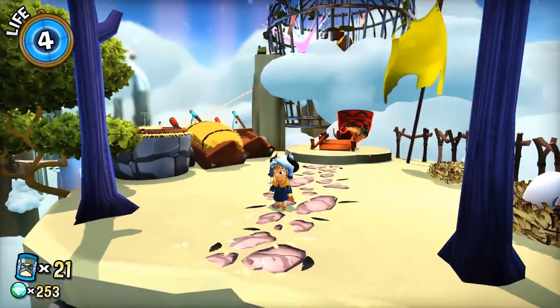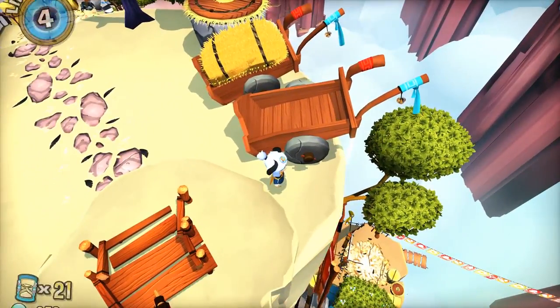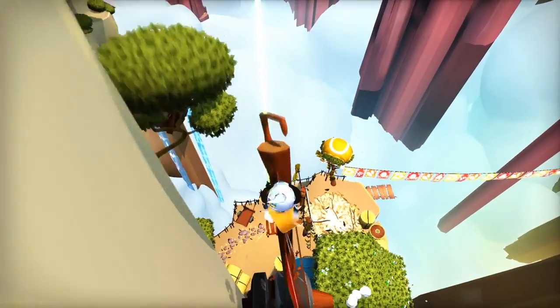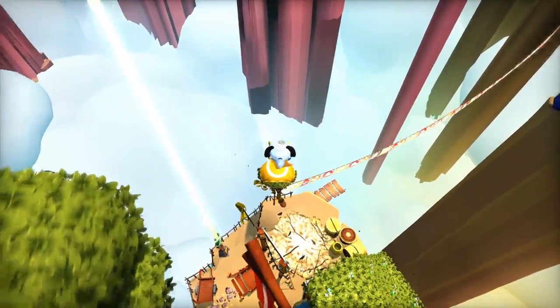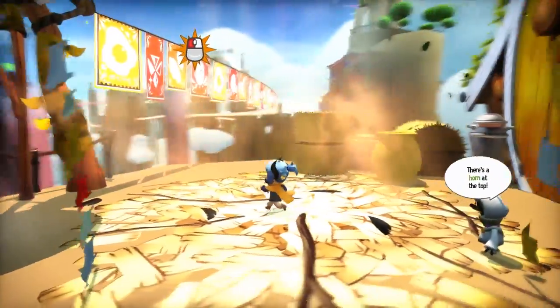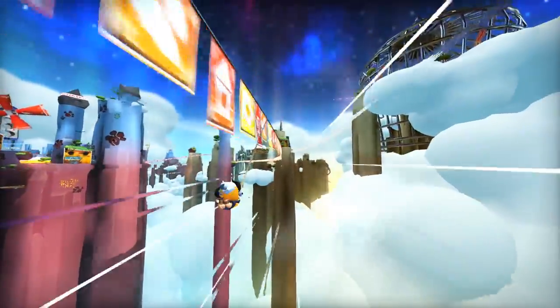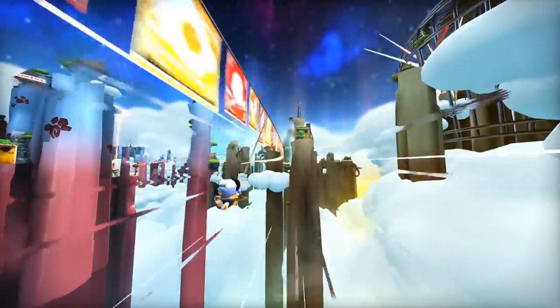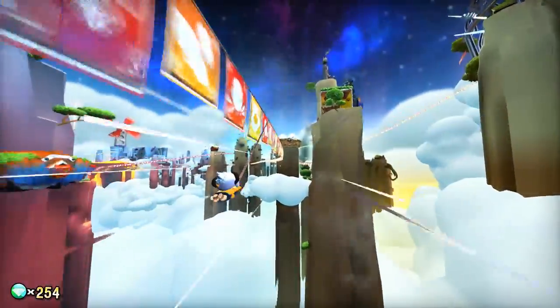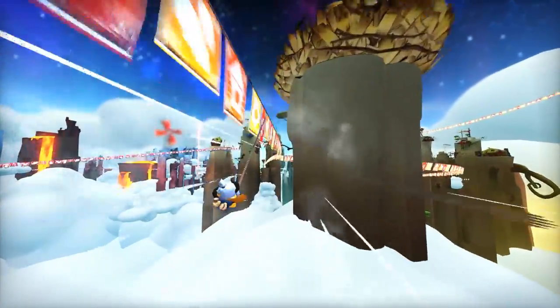So where do we need to go? Can I just jump across to that one? I'm going to risk it. Meow. Doo-doo. Nailed it. That saves us going all the way round again. So I think this is where we need to go, maybe. I'm not quite sure. Although it looks like maybe it's a different one. Oh no, here we go.